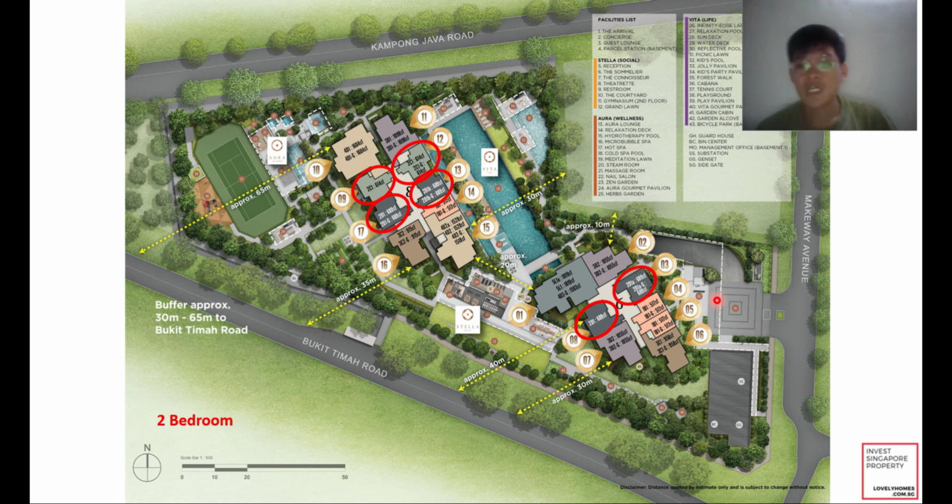And stack 3 is very close to the main entrance. In this case, if you ask me, stack 8 funnily is potentially one of the worst stacks to buy because of the proximity to Bukit Timah Road. It's really very near, disturbingly near. And like I said previously, stack 3 is very near to the main entrance, and it's very near to the next project as well, which I do not like. So this is something you have to bear in mind.